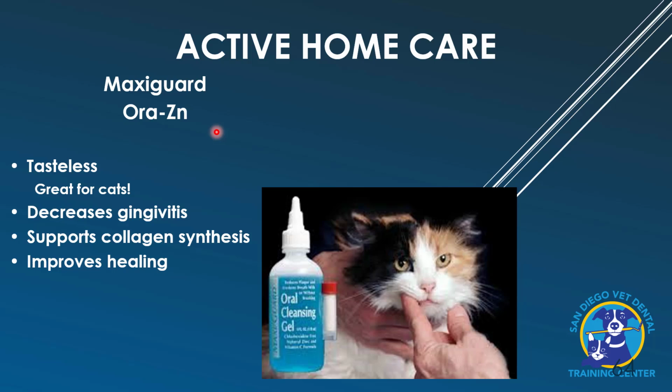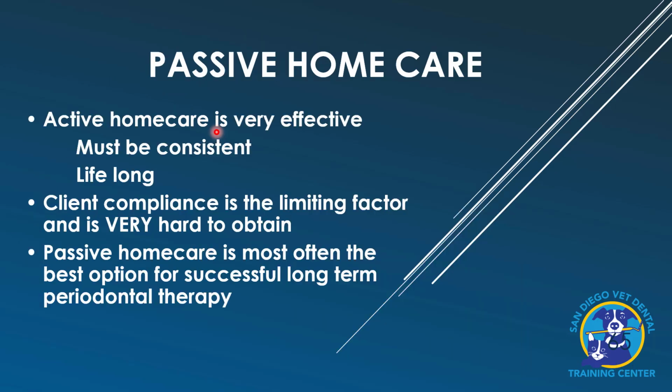Another product that I really like, especially for cats or in the post-operative period, is MaxiGuard or Orizin. They're very similar. They're from Addison's Biologics. They're tasteless, so they're great for cats. I believe David Clark did a study where all you do is apply it to the teeth. It's a viscous gel. Wipe it across the teeth every day. It has been shown to decrease plaque biomass and decrease gingivitis, but it also has vitamin C and zinc in it, so it supports collagen synthesis and may improve healing as well.